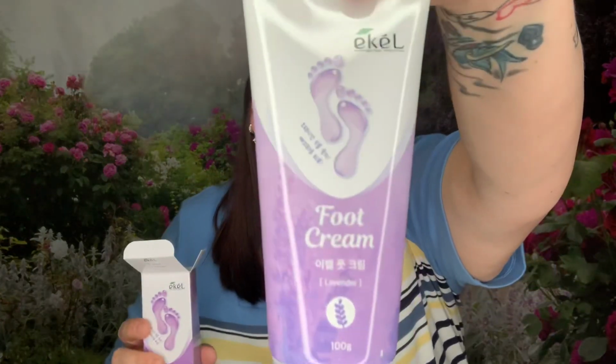So there's that. Then the next thing says lavender foot cream. And if you know, I do not like lavender or the scent whatsoever. So I will probably pass this down to somebody. But it's a foot cream in lavender. And this is valued at $8. I'll show you what it looks like. The actual product is in this right here.